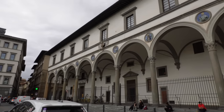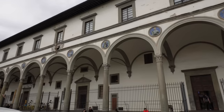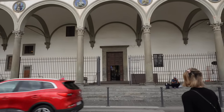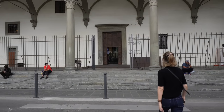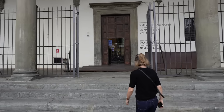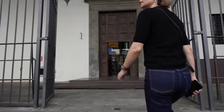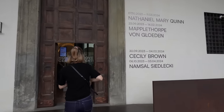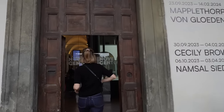So our first stop of the day is actually to see two contemporary artists whose work I enjoy so much, Cecily Brown and Nathaniel Mary Quinn. And this is the Museo Novecento, which is a museum dedicated to the Italian art of the 20th and 21st century, but they also have temporary exhibitions, which is what we're going to see today.